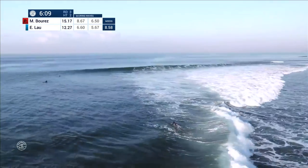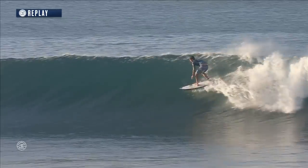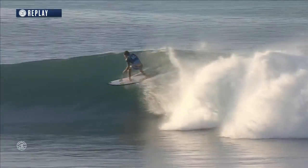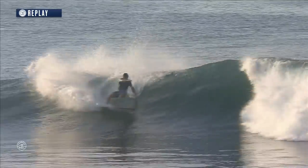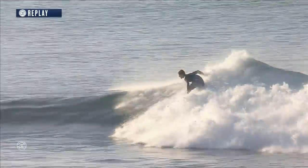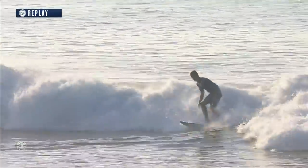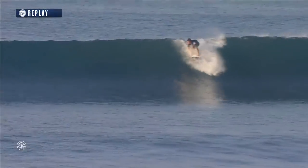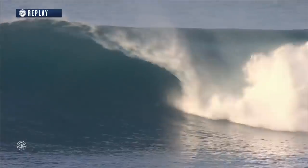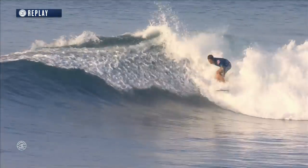Was it as good as Michel Bourez's last ride? Because that's kind of where it's got to go. Let's have a look. You can see he slows himself down a little bit. Now he lets go and drives through that section. Comes out nice and clean, and then in that beautiful wrapping cutback. And then a little bonus section through the inside. So Ezekiel Lau well and truly on his way to his best score. Needs an 8.50. Slows himself down, finds the right line, stays nice and high. And there's that big wrapping turn.